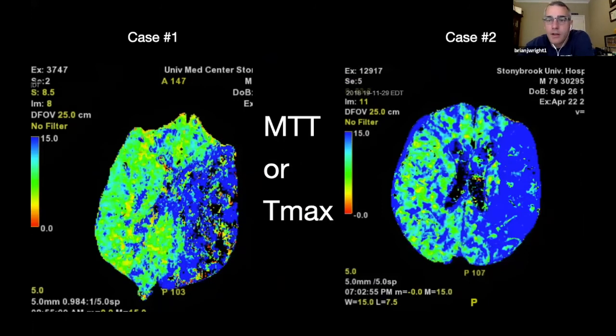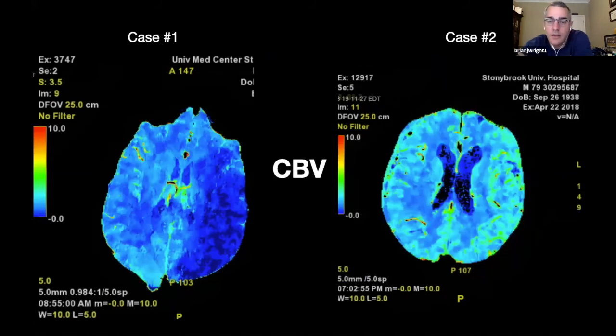So again, comparing our two cases, the mean transit time is very similar in both cases, right? You see the left MCA looks out on both sides with a prolonged mean transit time. However, the key is in the blood volume. In case one, you see the blood volume down almost entirely in that left MCA distribution, whereas in case two it is entirely preserved. So case one, no penumbra; case two has a penumbra. And that's why we were able to intervene in case two and make a difference.